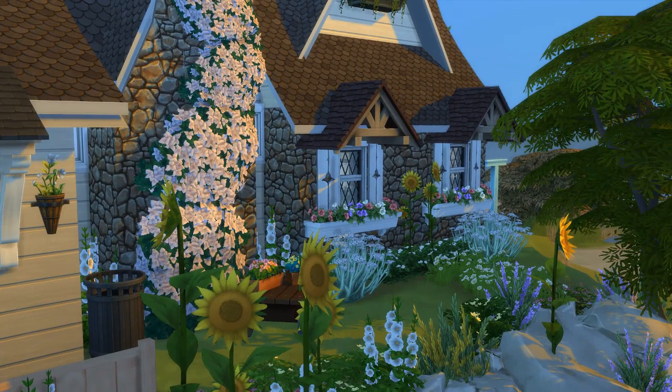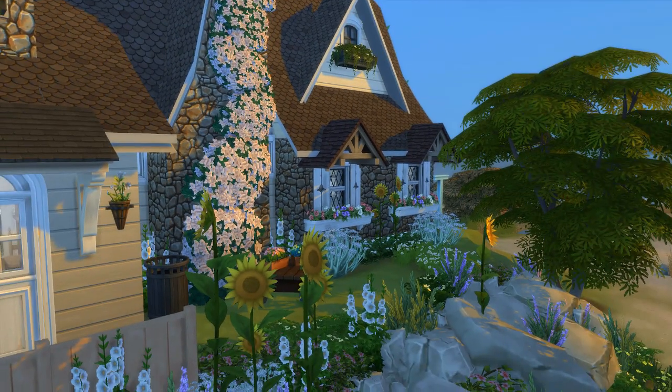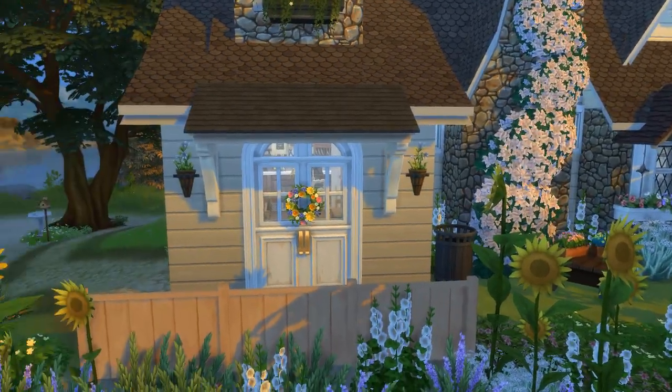As you can see, this yard is a very sloped yard, but the person that lives here, her name is Sydney, and she loves sunflowers and she loves plants, and so I just really like the idea of it looking very untamed and wild and just out of control.